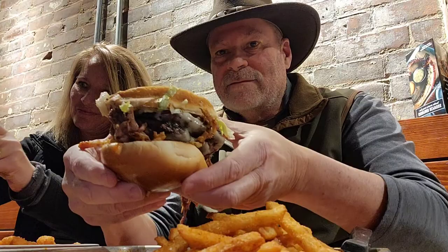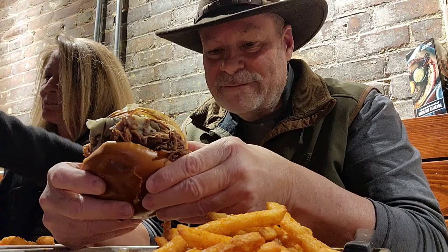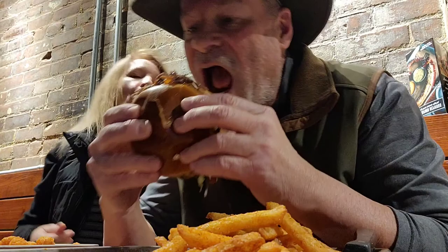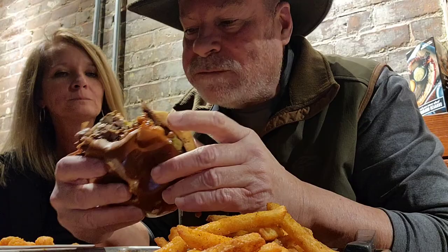I don't even know how I'm going to eat this thing. Look at that. That brisket hanging off there. There just ain't no sense in this. We got to get some brisket. I got to get a bite of brisket with the burger, with the pickles. What was yours called again? The Whalen?